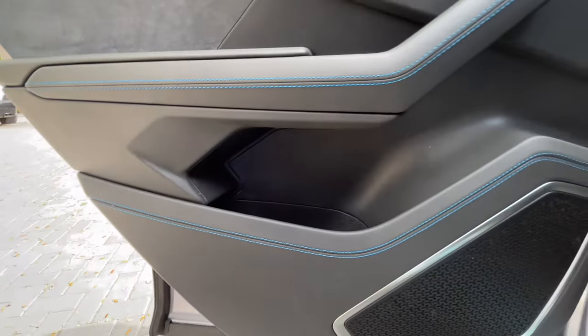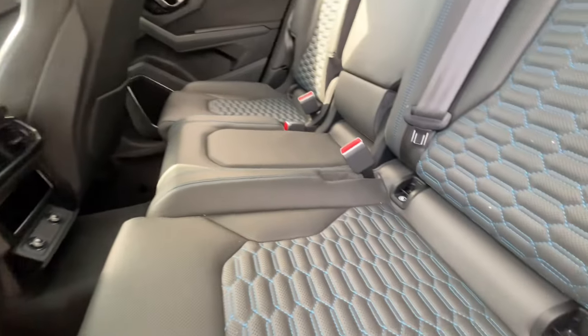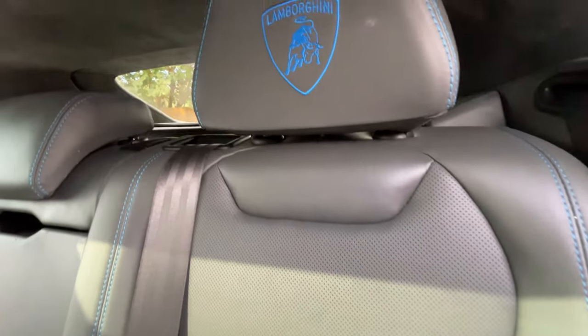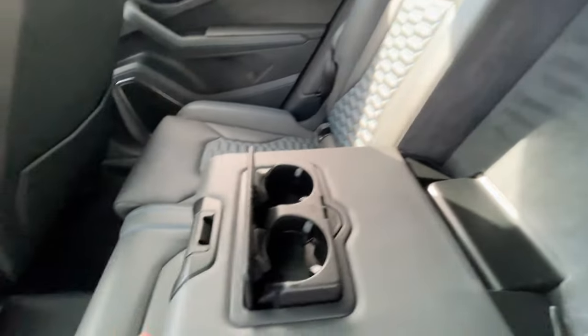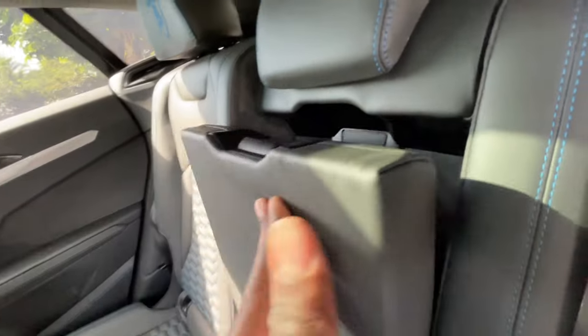All the detail. All the detail there. Look at them seats, man. Suede continues back there. Let this down. The little cup holders, exclusive. Pop it back.